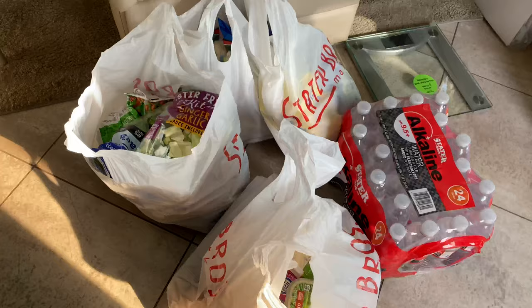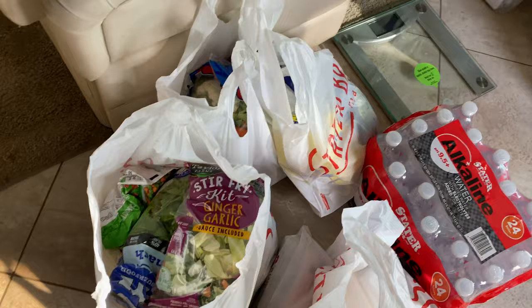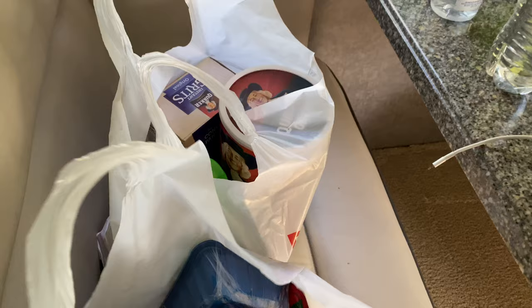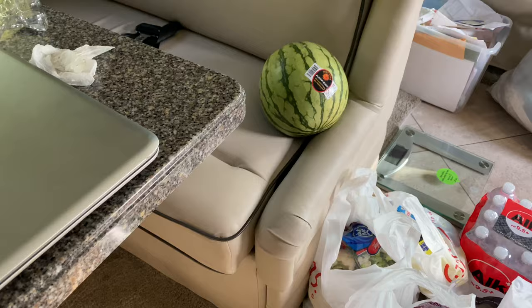All right, guys, so we just got back from getting some groceries. Oh, and some stuff to wash, but mostly groceries. So now I gotta put groceries away, and I'll be back.